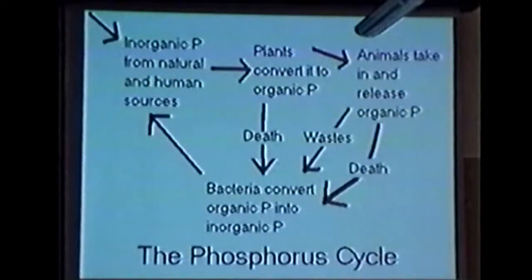This is a diagram. Inorganic phosphorus from natural and human sources comes in. Plants convert it to organic phosphorus. Animals take in and release that organic phosphorus. That organic phosphorus goes to bacteria, which convert it back to inorganic phosphorus.